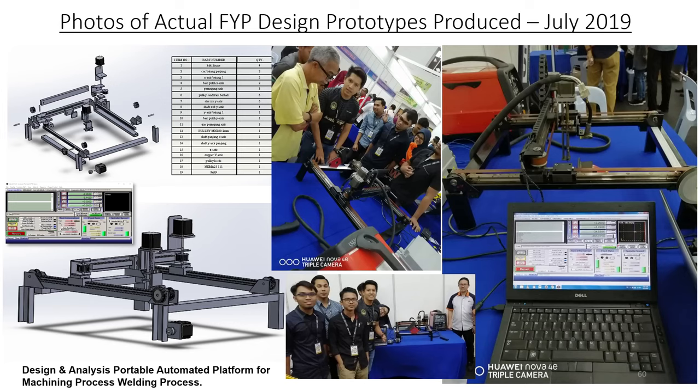Alright, some more projects, more complicated ones. This is a welding process, a CNC welding machine. This is very complicated. It uses a computer to control. You can connect it to a welding machine so it can do welding. This is also done by your seniors in mechanical design.